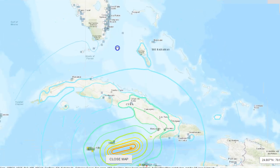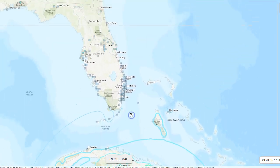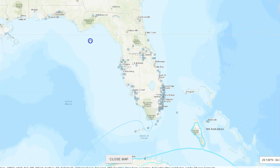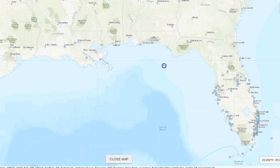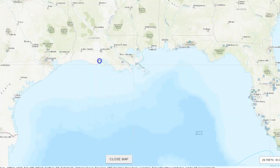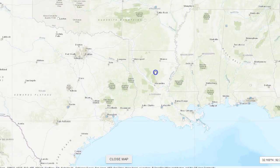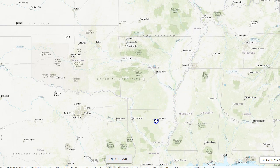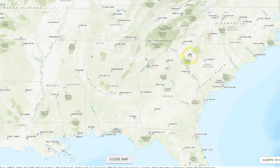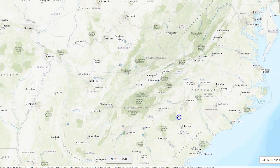Look at all of the felt reports in Florida. Are you seeing this right now? Look at that. Look at this. Okay, and let's scoot all the way over. We've got felt reports in the Panhandle. We've got felt reports in Louisiana. Even a few felt reports in Houston and Austin, Texas. Even one in northern Louisiana. Let's see, a few felt reports in Arkansas. I mean, very, very weak shaking. Even in northern Georgia. All the way up to Tennessee and Kentucky.